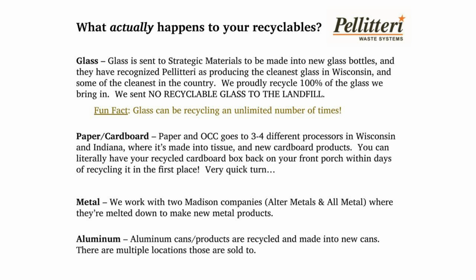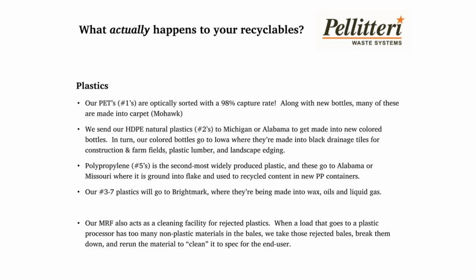Aluminum, there's multiple locations for that. So based on the market, it gets sent to whoever is going to give us the most money for it. We still need to hire good people and keep the lights on. But yeah, the aluminum has been pretty standard over the years. But the plastics, this is the one that is an always-changing market. Because sometimes there's just not a home for certain plastics, and unfortunately those do need to go into the landfill.